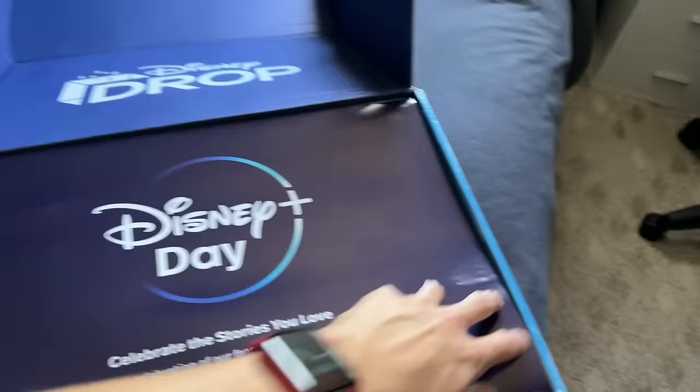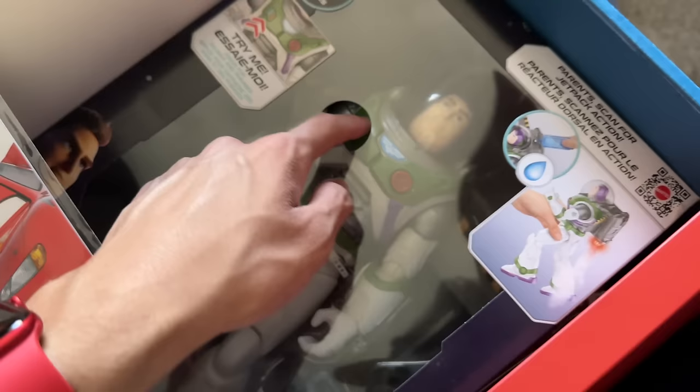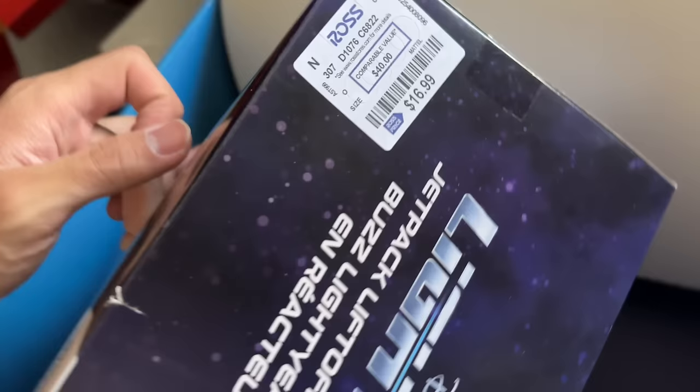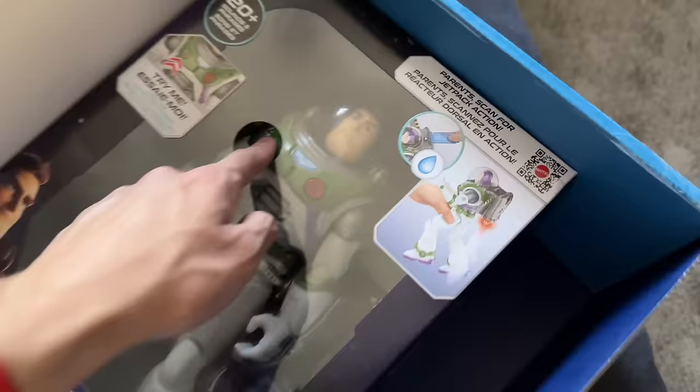And let me see how I'm going to do this. I'm going to have to move a bunch of this stuff to access these two boxes. Yeah, so this was the gift box, but it has other stuff. See, it has like that Buzz Lightyear. I got that at Ross, no? Where did I get that? But it was at a really good discounted price. That's why I picked it up. Let me see here. That was a whopping $17. Wow, that is an amazing price.